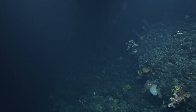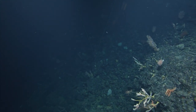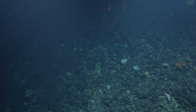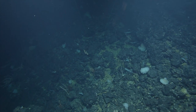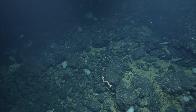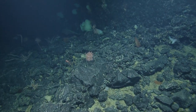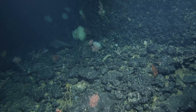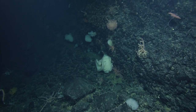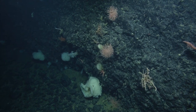All right, ready for ship move? Roger that. We are zooming. Bridge nap. Yeah, for sure. We do a ship move 100 meters, bearing 230. Yep, at 0.3 knots. Thank you.